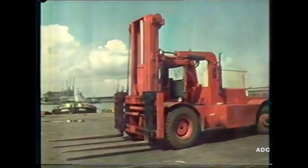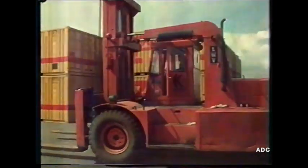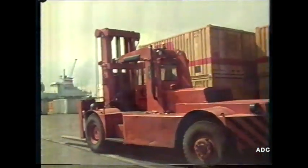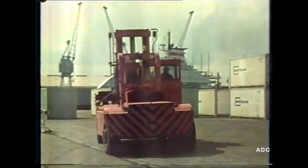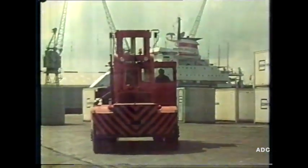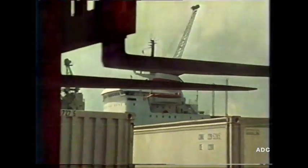Well, I first started to work on the docks some 3 years ago now. I originally come from a factory. I was 15 years in a factory, which I found very hard to leave. But since I've come on the dock, I've found it's probably the greatest job in the world.